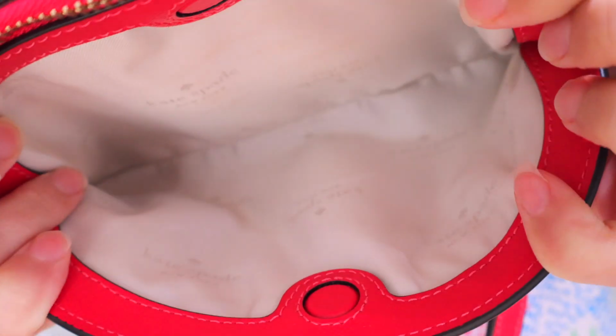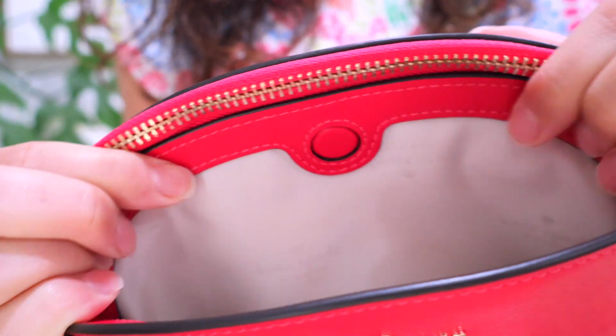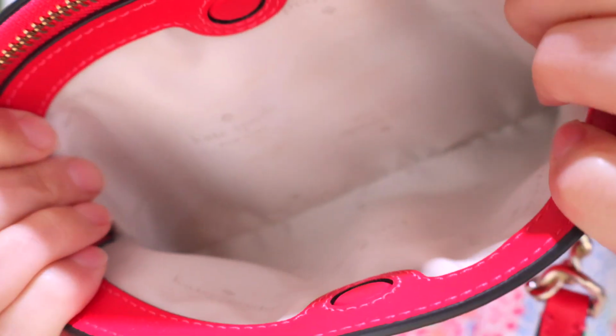Here's a closer look at the interior of that pocket. You can see that the magnetic portion is very nicely outlined in this same beautiful pink leather. And then you can also see the lining in there that has Kate Spade embossed gently in it, and it is a creamish off-white color.